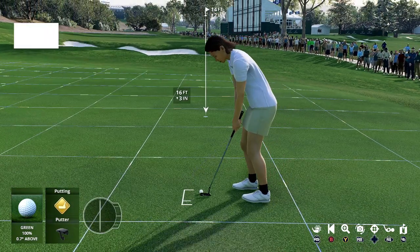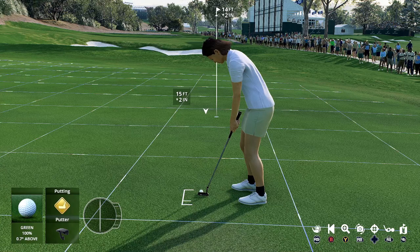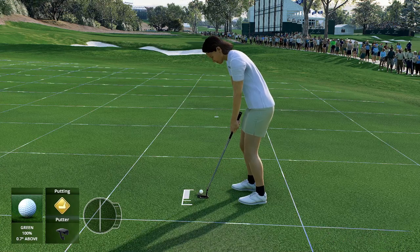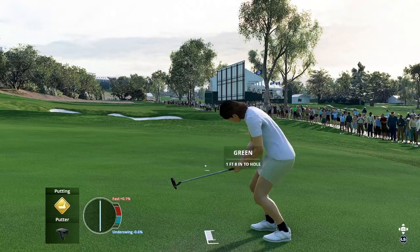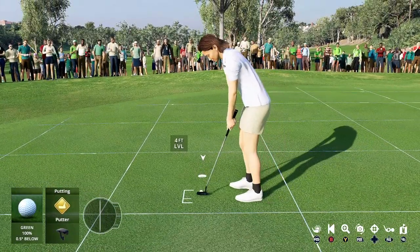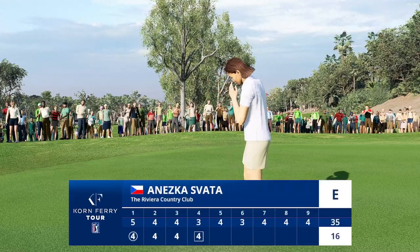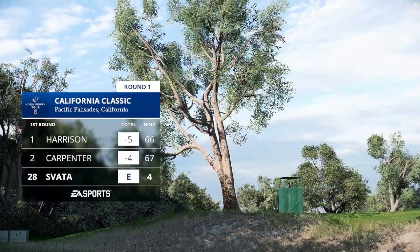This will be a 14-foot putt here. Not that time. Pretty good effort, but it'll wander a couple of feet by. That one finished off. It is a bogey here at four, and she's going to fall back down to even par.